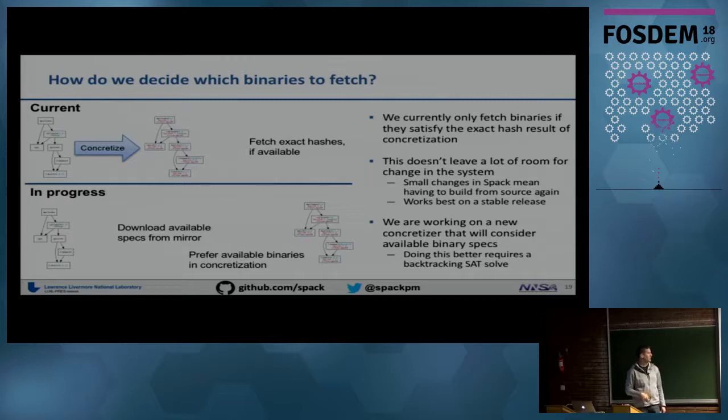What we're also working on is improving that. This wasn't supposed to be animated, so ignore the order of the arrows appearing. We're improving that process so that we would get this abstract DAG, and we would download the available specs from the mirror, so that's why that metadata is at the top level, so we can fetch it independently. And then we would integrate the available binaries with the concretization process so that Spack would say, okay, I need an MPI implementation. Which MPI implementations are available as binaries? Should I prefer those? And try to plug things into the DAG that way.